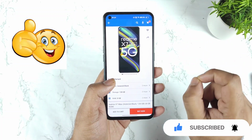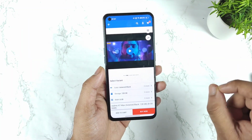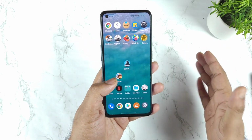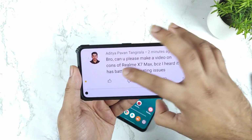Always remember, I'm mentioning it again: for 18,000 to 21,000, at this price, you can definitely ignore some of the disadvantages in this device. I just made it clear for you. For the price range, you can totally ignore them. But if you want to know what the cons are, first let's start with the battery issues.